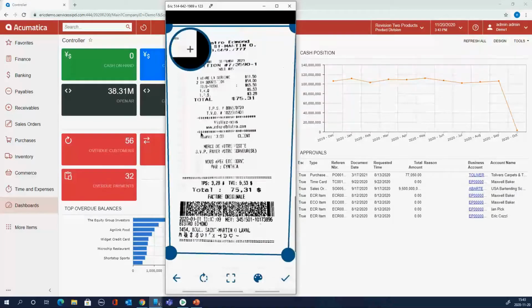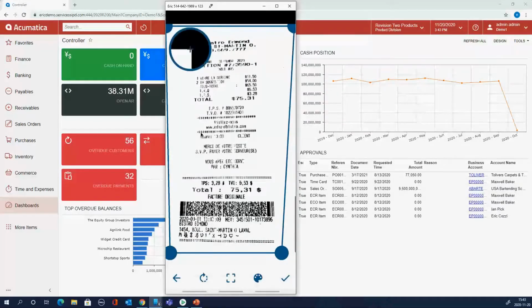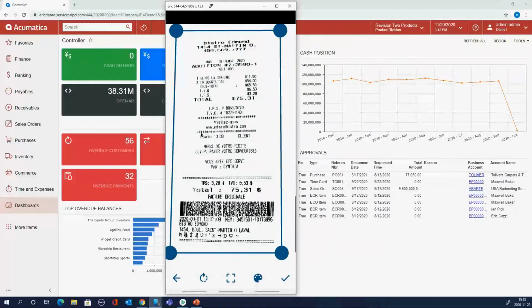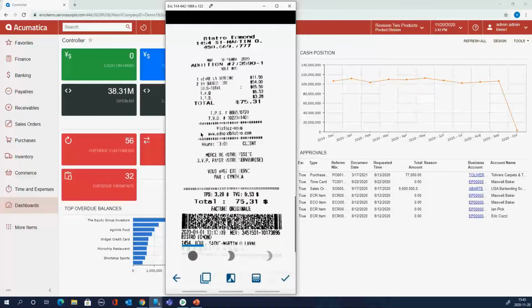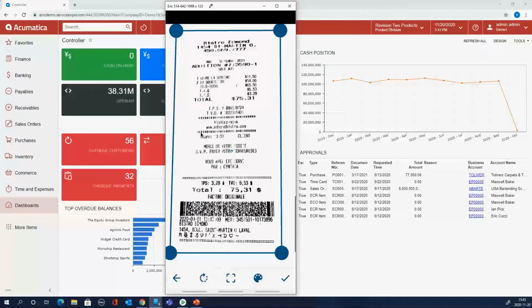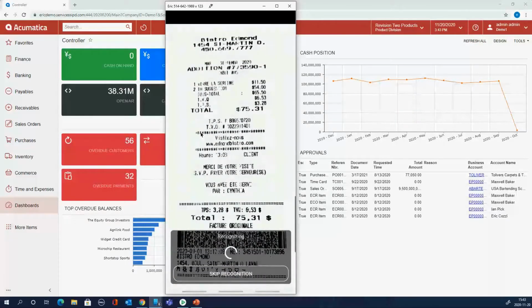Yeah, so I can change the size of the picture, crop it, should I want to. I can also change, for example, the brightness, make it darker and so on. And so I'll hit save, and then the system will start the recognition.